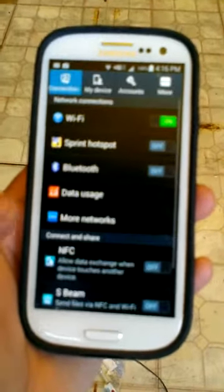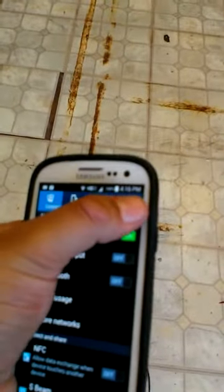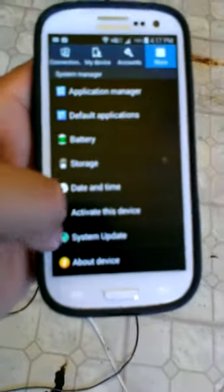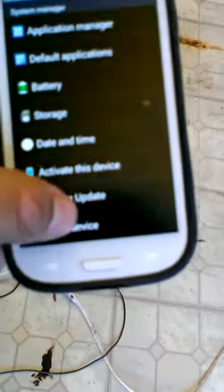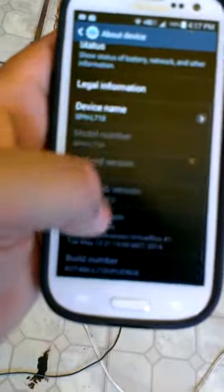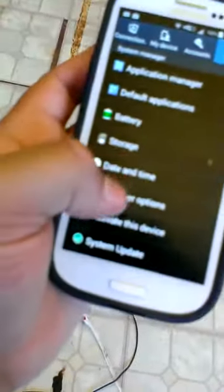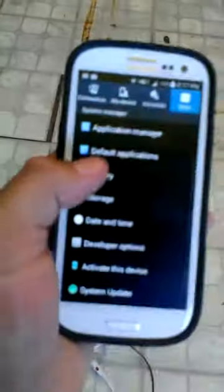Settings. Just so you see, settings are stock, though Wicked X is a custom TouchWiz interface. It would look basically like this. Hey, who would have thought? I never got out the developer things. Yeah, stay awake.